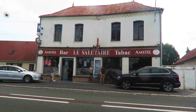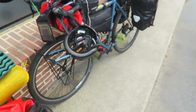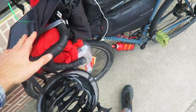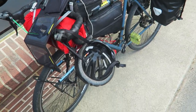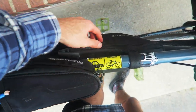It's been running for a little bit. We rocked up to one of these tobacco places again, which sell the coffee. So we're gonna hop in and get some coffee. One thing, I've been using this Goal Zero solar panel charger, and it doesn't even charge my devices, which is very sad, because it's a really cool setup having it at the front. I want to do a separate video talking about my setup, but might have to get rid of it. It's extra weight that does not work.